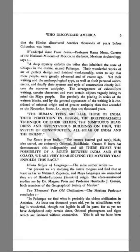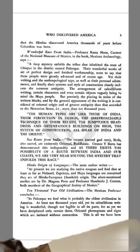The same author writes, at present, we are studying the native tongue and found that at least as far as the Zapoteca and the Maya languages are concerned.